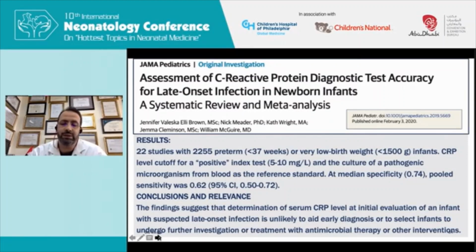So we should not be depending on it, even though we can look into the usefulness of C-reactive protein to guide our evaluation of the baby in subsequent days in terms of how effective our antibiotic treatment is.